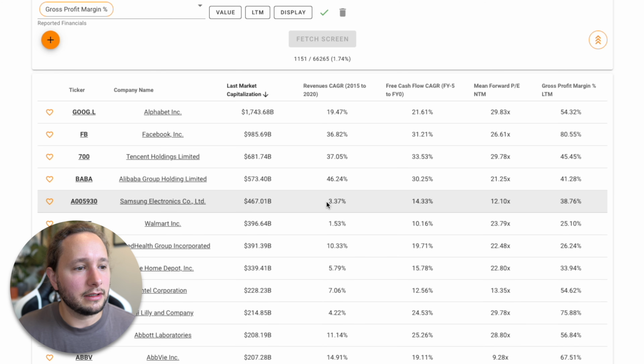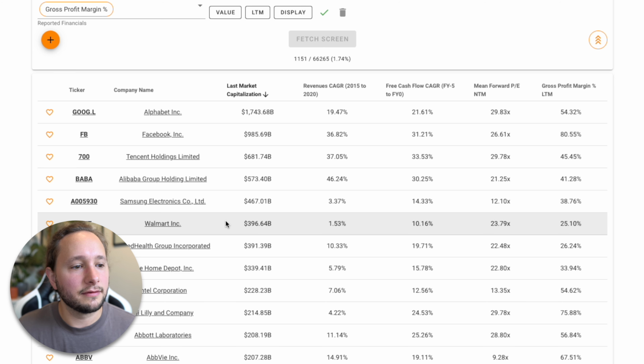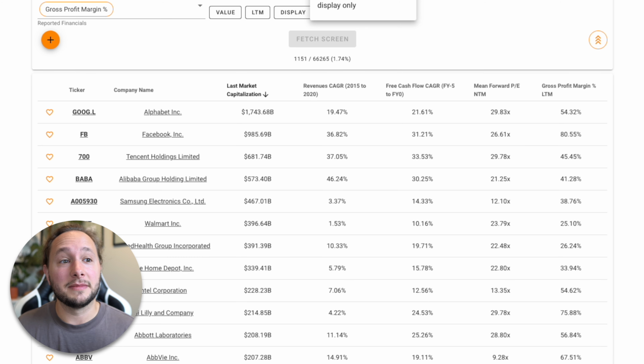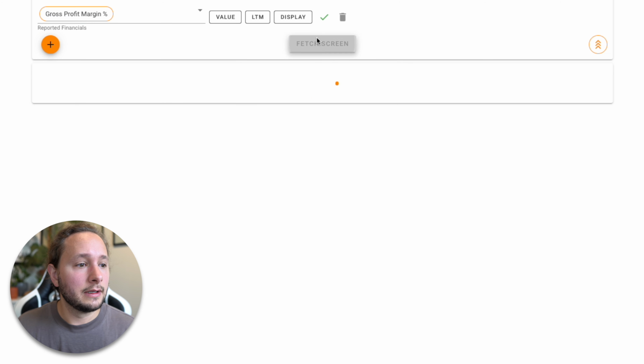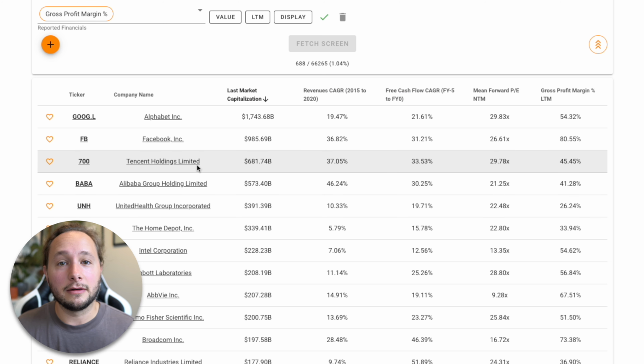It did change a few of the names up top. So we have Samsung and Walmart have moved higher. So I'm assuming that it's not taking into account that metric in the actual screen. It's just going to display that as a column in the table. So as we can see, yeah, Walmart is nowhere to be found on the original screen.